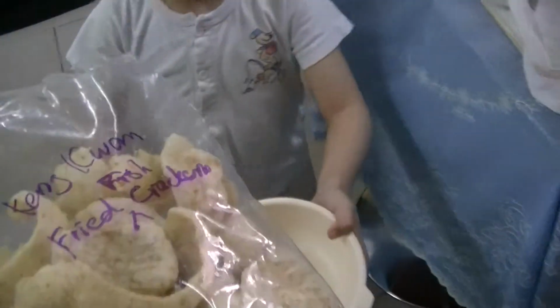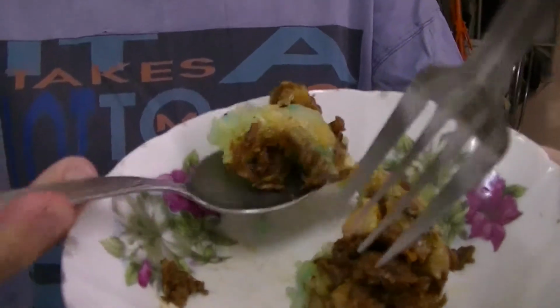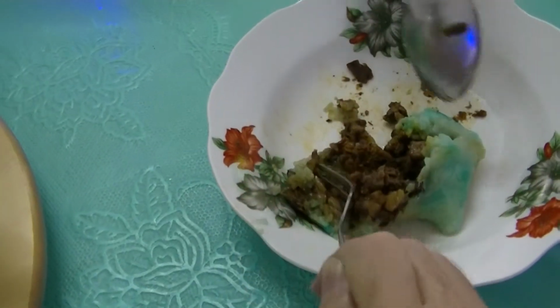Yes. Mama. Are you open? Huh? What is this? That's strange. Hey, Papa. Where's your mommy share? Oh, very soft.